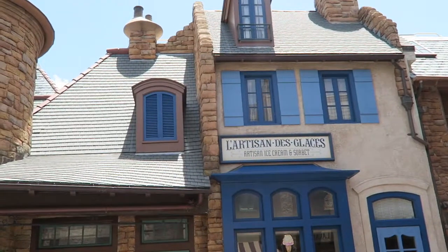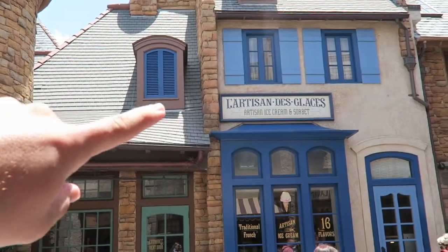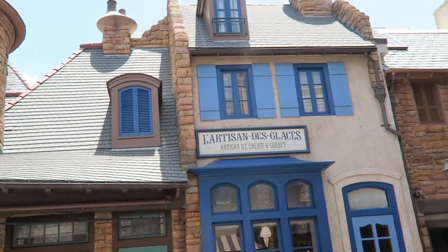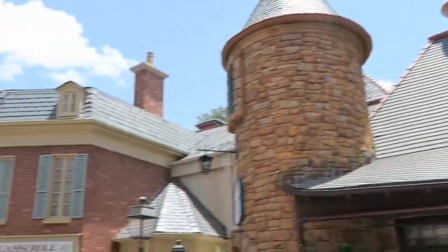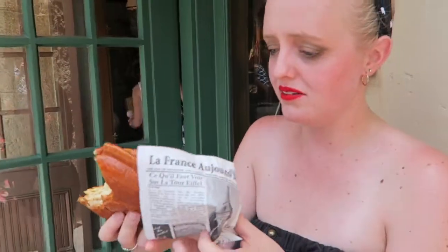We're in the backside of the France Pavilion, at the Artisan des Glaces. Sorry for my terrible French. How much? It was like $7.50 with tax. It's pretty decent in size.